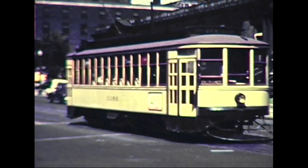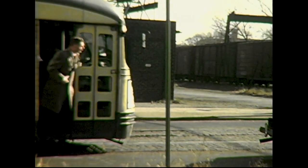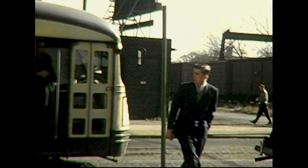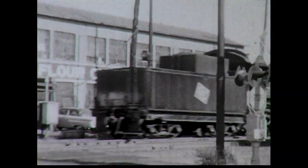Next, we'll follow the Minnehaha line from downtown Minneapolis out to Fort Snelling. This is a Minnesota Railfans excursion in 1953, stopping on 27th Avenue South at the crossing of the Milwaukee Road at 27th Street. This is that same location, showing a train crossing next to Twin Cities Ornamental Iron.